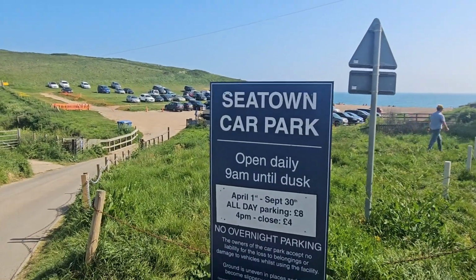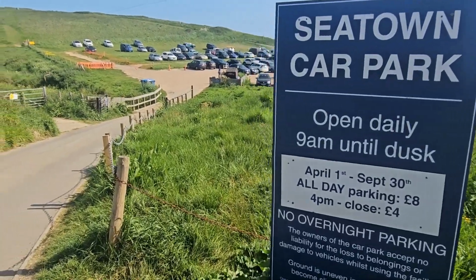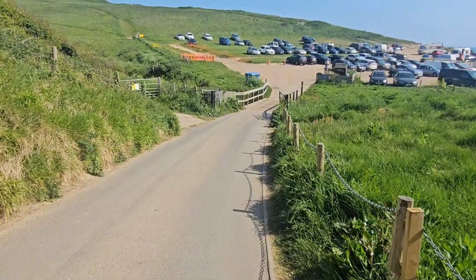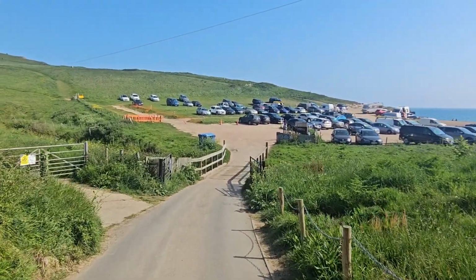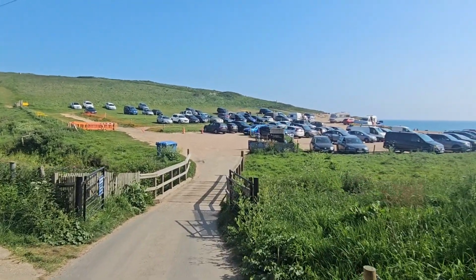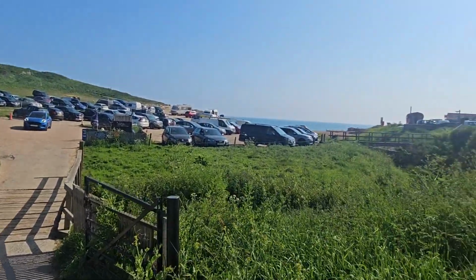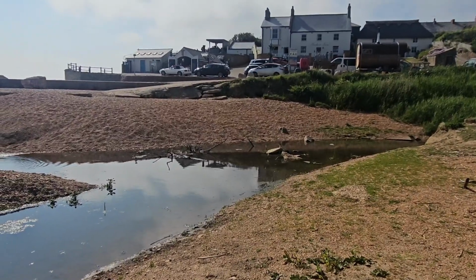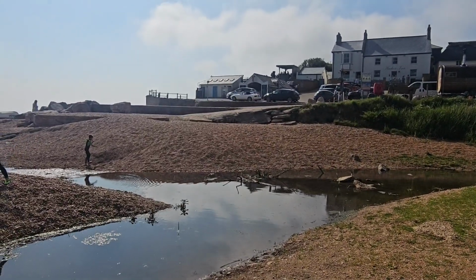Then you've got the Seatown car park open till dusk from 9 AM, but different months will apply to when it closes. There's a shepherd's hut up there as well with a sauna. So you've got the River Winifred here, and just up there you have got some public toilets.